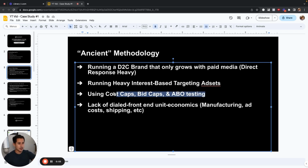This technology as a whole, cost caps, bid caps, ABO testing, interest-based targeting, are strategies and material, especially on Meta, that was tech built in like 2011, 2012, with the early ages of ads. It was mainly to compete with PPC Google targeting ads, right? With Google, you could have keywords, and so forth. So this was Meta's or Facebook's strategy to outcompete what was on the market at the time, Google, right?